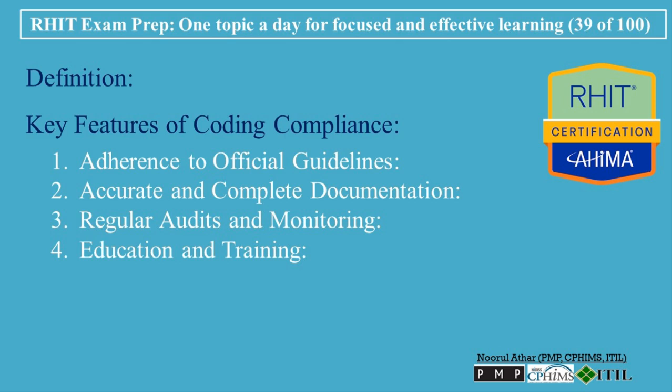4. Education and training. Ongoing education and training for coding professionals, billing staff, and healthcare providers are essential to ensure compliance with the latest coding guidelines and regulatory updates. This training helps reduce errors and maintain up-to-date knowledge of coding standards.